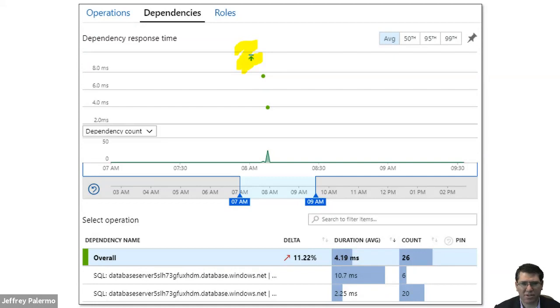This marker signifies that a deployment happened at that time, which is roughly 8 a.m. on that day. And the little dots are different usages. So as you have a heavily used environment, you'll have a line graph of dependency response time and whatnot. But you'll also get a marker for when you deployed the application.